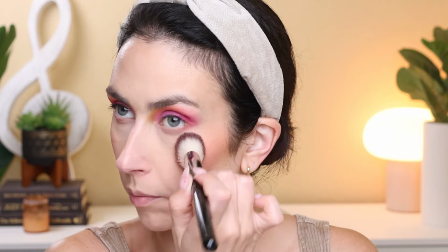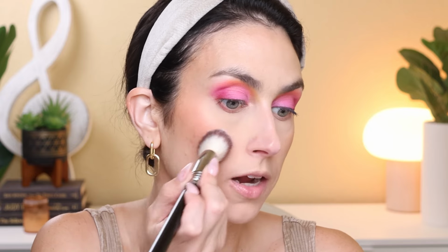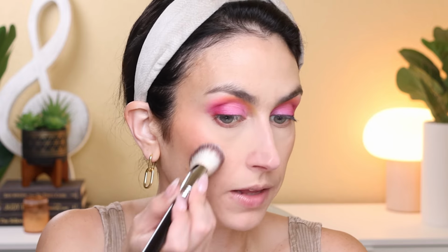The color is so pretty. Very pretty, very buildable. I would say not overly pigmented, which could be good depending on your preferences, but I am building it up, I'm on layer 3 now, and you can definitely see it, so that's nice. That's really pretty. I like that. A warm blush is very summery to me. I mean, I wear warm blushes year round, so who am I kidding.